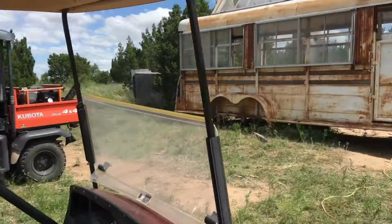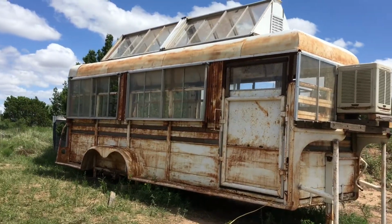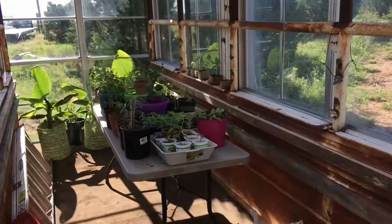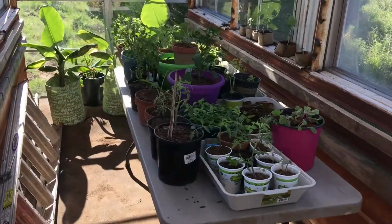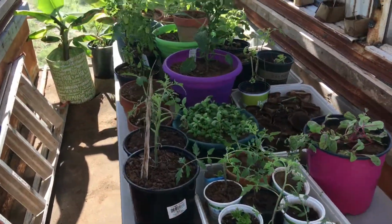There go the tools. Yeah, looks like a hot dog stand. Well, she could not wait. It's gonna take her a little bit of time to really get this thing set up the way she wants, but this is pretty cool.